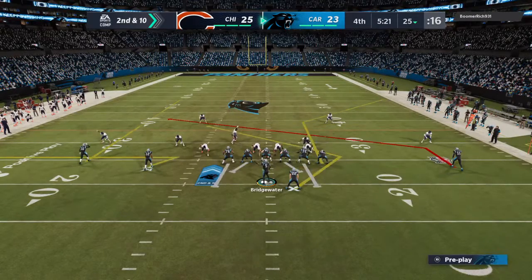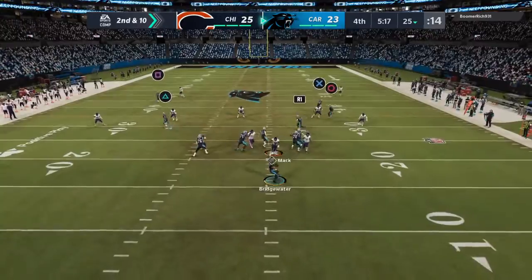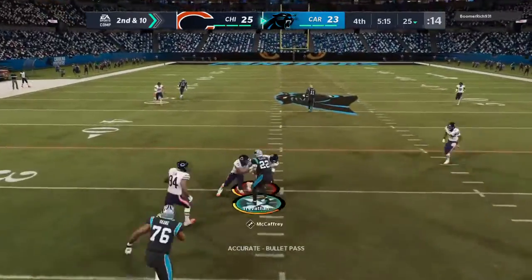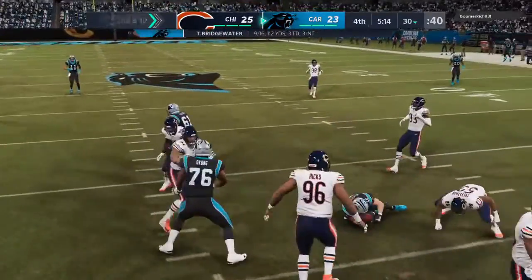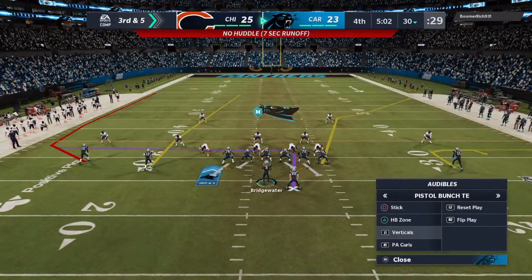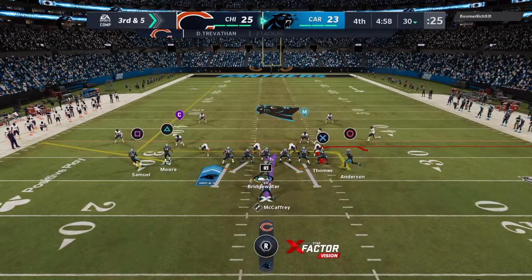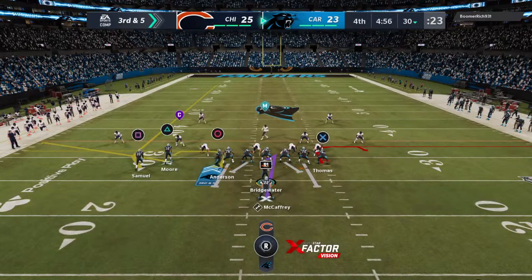Check 59. Mike is 59. From the gun, Bridgewater gets this to his running back. It's Christian McCaffrey, and he'll be brought down right at the 30 here. A gain of 4 on the play, and they're going to have a 3rd down. 3rd and 5.